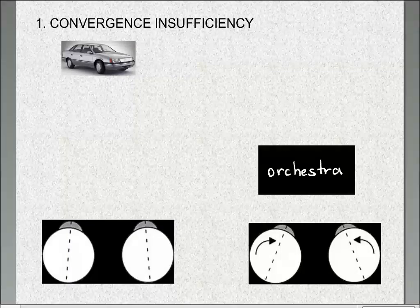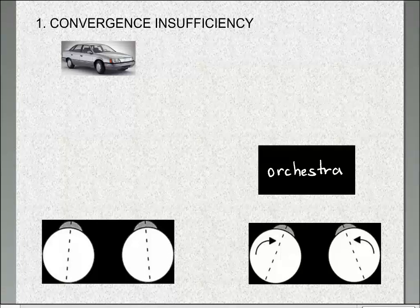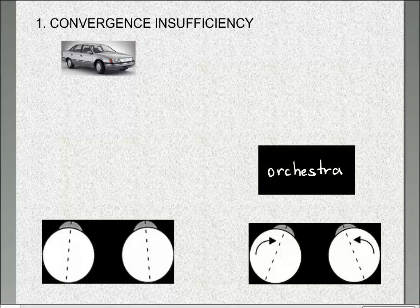And just to illustrate how this works, if you're looking at a faraway target, like when you're driving, you're looking in the distance at a car or something, then your eyes are more or less parallel, in order to point to the same place. But if you're looking at something up close, you need to make your eyes go cross-eyed to look at the same spot, like when you're reading the word orchestra there. So you can see by the arrows there and the eyeball figure, you're having to turn both your eyes inwards in order to look at the same spot. That's what convergence is, and that's what convergence insufficiency means. You don't do that very successfully. But because at far you're not doing that, there's no problem looking in the distance.